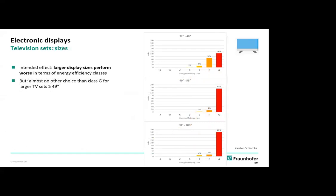So, and this is how it looks then for the various television set sizes. And this indeed is an intended effect, what you can see here. Larger display sizes perform worse in terms of energy efficiency. So, and if you go for really the large TV sets, you almost have no other choice than class G if you're looking for a TV set 49 inches or larger. So, and with such kind of finding, well, the answer to my daughter is also pretty clear. So somehow, well, class G, you almost have no other choice, no other chance to find anything else than class G in these market segments.